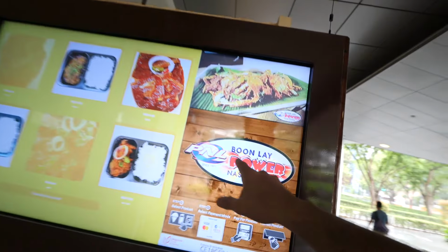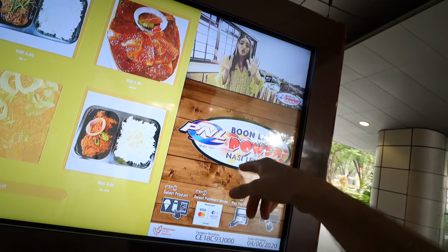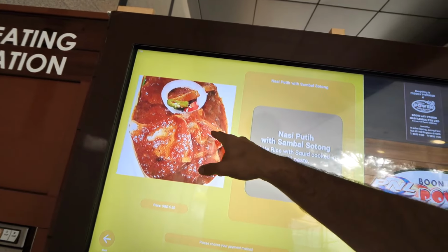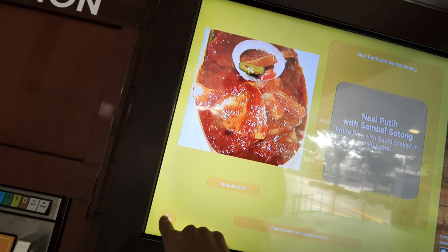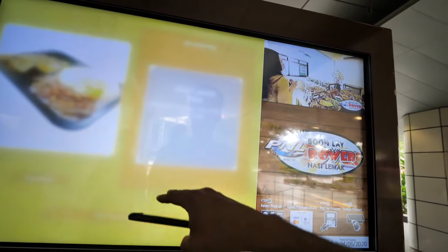So seeing that it's brunch time, I gotta get some food. So this vending machine is called Boon Lay Power Nasi Lemak. And inside this vending machine you have anything from white rice with squid cooked in chili paste, to steamed white rice with fried chicken, to Nasi Lemak fried chicken wing. Oh my gosh, I wasn't expecting there to be this many choices. So I've never had fish before from a vending machine, so I think I'm gonna go with that.